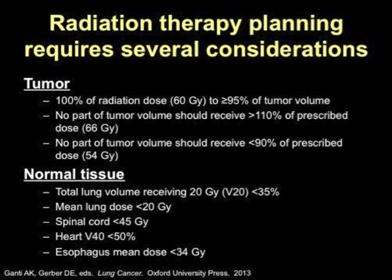Perhaps most importantly, the total lung volume that receives a dose of 20 gray, so 1/3 of what you're trying to get to the tumor, should be less than 35%. We call that the V20, and that allows us to prevent radiation pneumonitis or fibrosis. The average lung dose should be less than 20 gray. The spinal cord should be less than 45 gray. The heart V40, or the portion of the heart that receives 40 gray or more, should be less than 50%, and the average dose to the esophagus should be less than 34 gray.